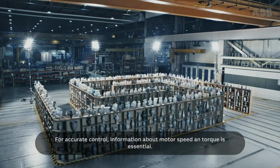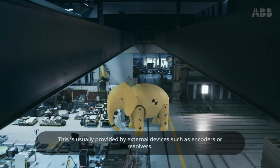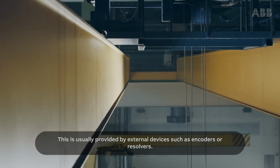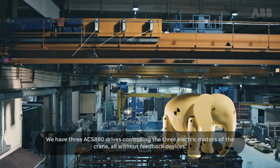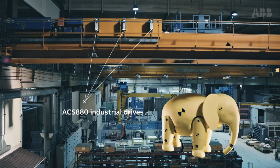For accurate control, information about motor speed and torque is essential. This is usually provided by external devices such as encoders or resolvers. In this test, there are none. We have 3 ACS880 drives controlling the 3 electric motors of the crane, all without feedback devices.